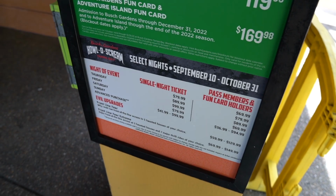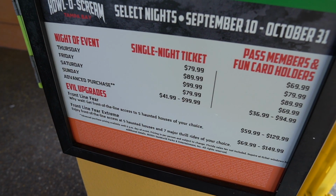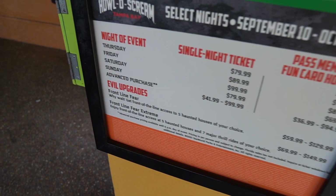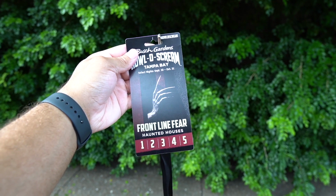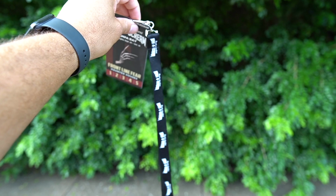Here's a quick look at ticket prices before I head in. Today is a Saturday, so it looks like it's going for $99, but then I got my pass member discount. And then you have a few evil upgrades like the front of the line fear pass, which is the one I got. And here's what the front of the line fear pass will look like. Plus it comes with a pretty nice Howl-O-Scream lanyard.